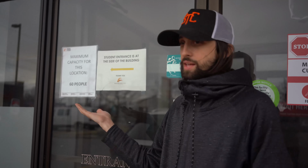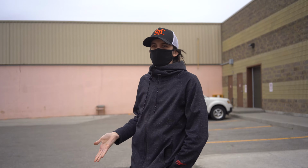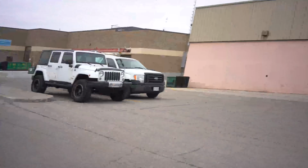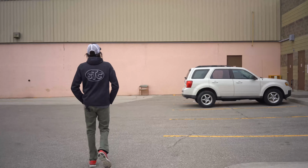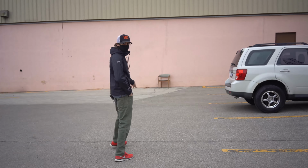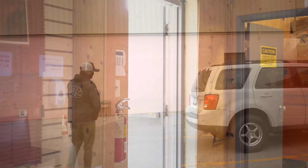So this is our front entrance, but if you're a student, as you can tell by the sign, we ask that all students please come in via the side entrance where there's ample parking and a very easy access door. Let me show you. So this is the side entrance of the campus. You can see there's ample parking behind you where all our students can park. And the side entrance door is just this way along this beautiful salmon colored wall. Delicious salmon.